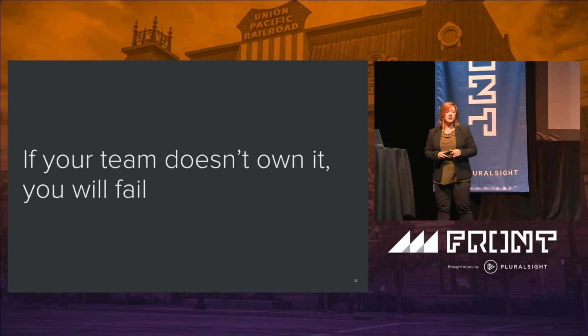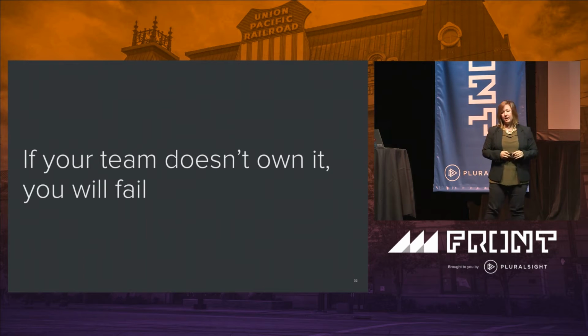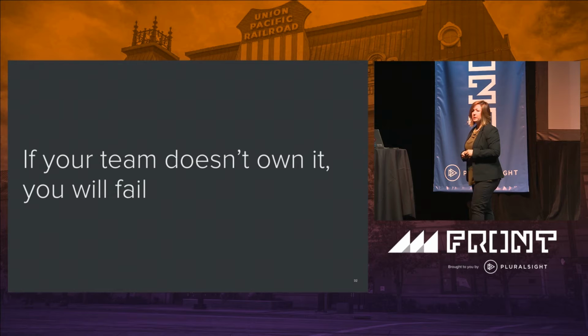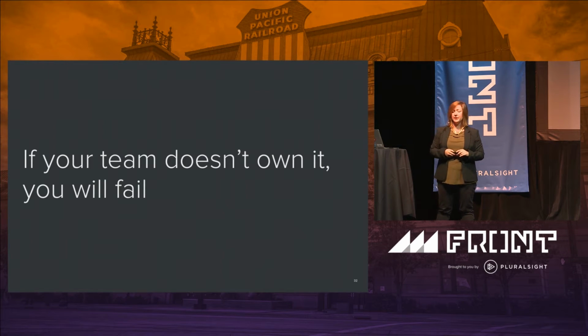Because if your team doesn't own it, you will fail. Time and time again, you see products getting ready to ship, and if everybody doesn't understand the context of why the decisions were made, things will get tossed off the boat, and what you end up with is something that's not good for the customer and doesn't work for the business either. So again, if your team doesn't own it, you're going to fail.